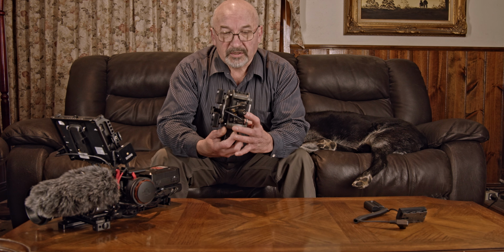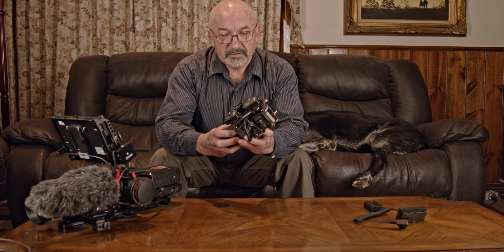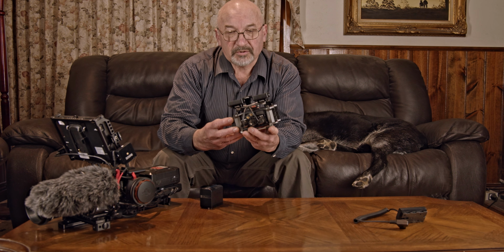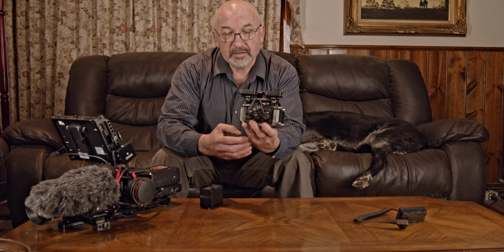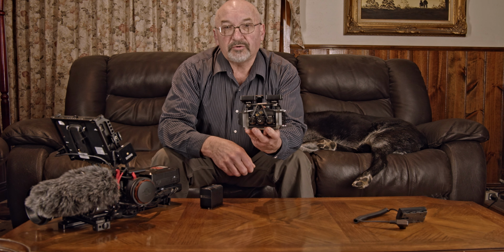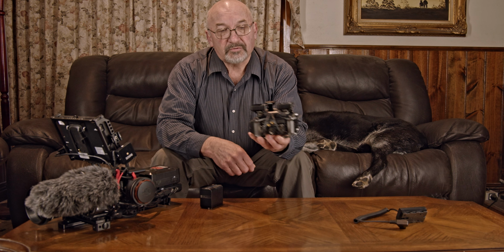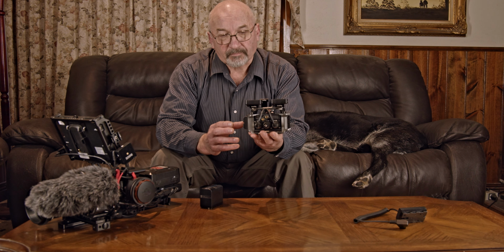Now, the thing with the F6 is that it's like a little brick. You can put small batteries into it like that, and it's almost zero size. Ignore the little plate and the Rode Wireless Go receivers on there at the moment. I'll talk about them shortly.